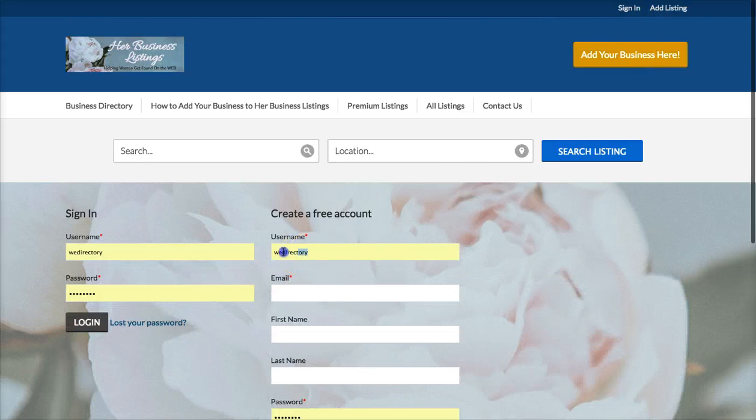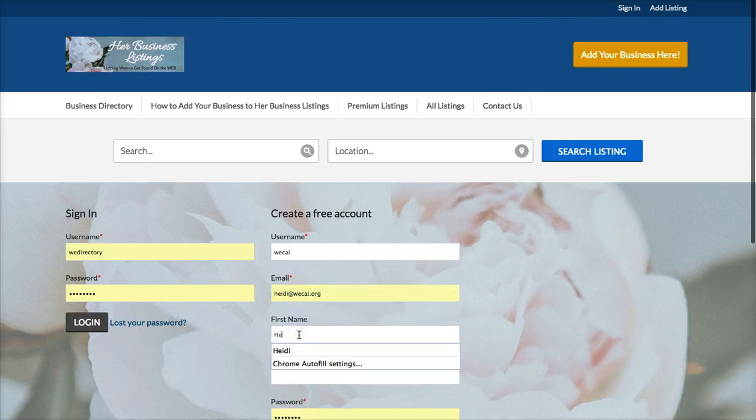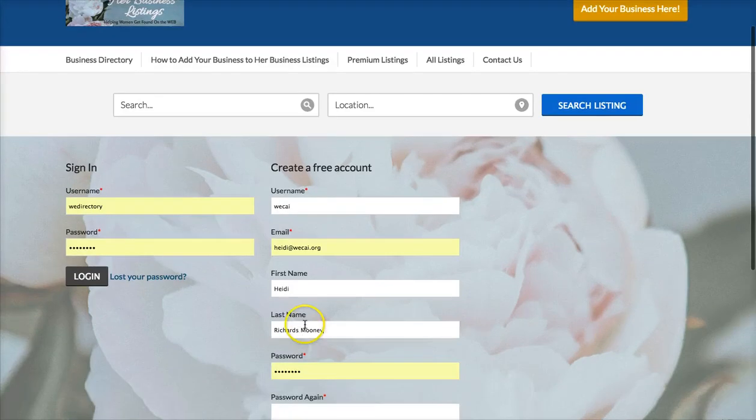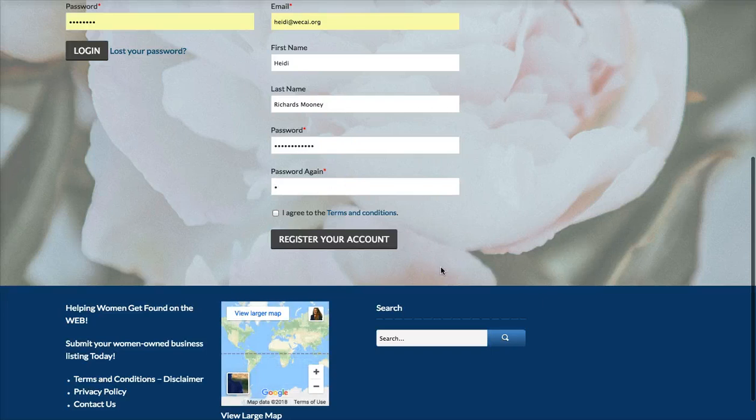Pretty simple. So we're going to create a free account, because you have to create the account and verify it before you can actually make a listing. So I'm going to do that, and I'm going to put my name, and I'm going to create a password. And by the way, you can go back in and change that at any time. You have to agree to the terms and register your account.